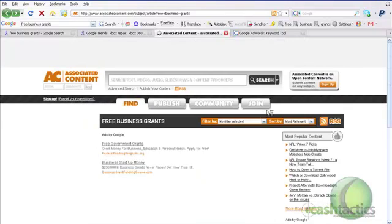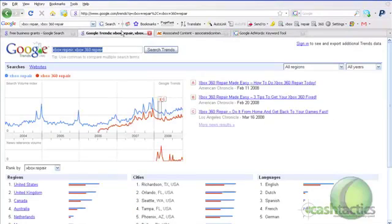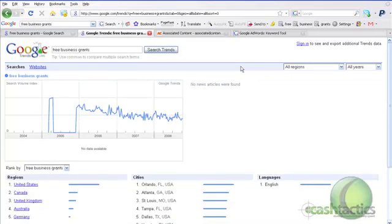Now another little tool that I like to use is Google Trends. It's a really cool tool, which I showed you a while ago with the Xbox repair, but there's so much information you can get from that. So let's type in free business grants. If you look at that, it just barely had enough search queries at the end of 05 to really register, and it's been kind of going downhill since then.